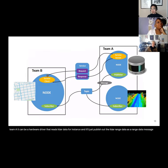Everyone here knows what a LiDAR is, right? If not, type it in the chat and hopefully one of the facilitators can give a quick demo or a quick link to what a LiDAR is.